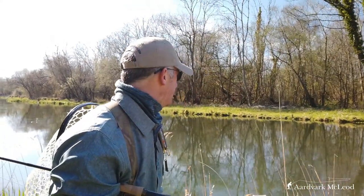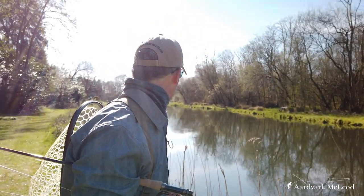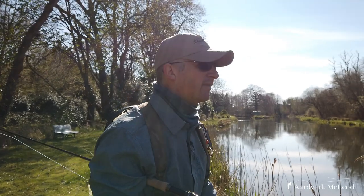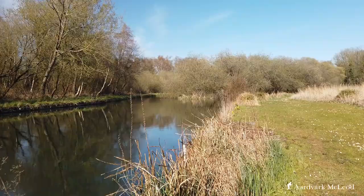So just coming up to the area where those fish were rising the other day. It's definitely stiller here. As soon as you get up to this section, ooh, there's rising going on down there. Always the way, isn't it? I shall persist with plan A. That was a proper rise.